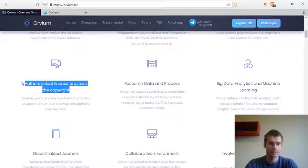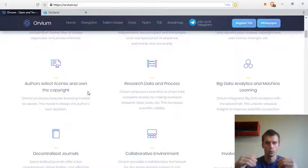Authors select license and own the copyright. Right now, when you publish your research to journals, you basically give out the copyrights to that journal. And with Orvium, you will have full control of licenses and copyrights.